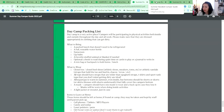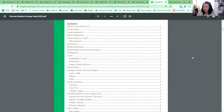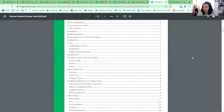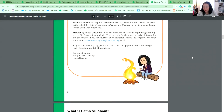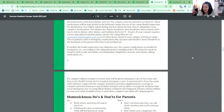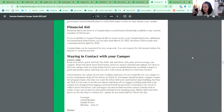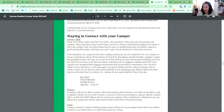So that was that for day camp. And then we're just gonna quickly go through the summer one. Pretty much the same thing. This obviously has more information in it, because there's a little bit more information that you need to know for resident camp. Sorry if this makes anybody sick with the scrolling. Again, about the forms, how to send mail is in here, because we don't have mailboxes at the camps. You just drop off the mail when you check in.